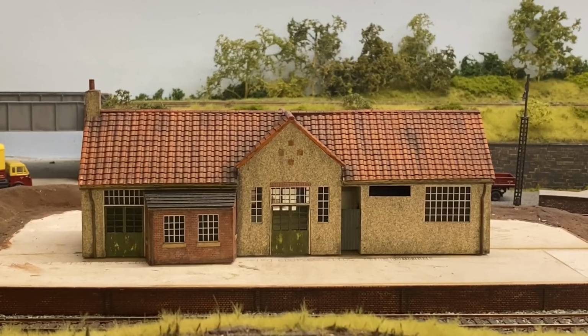It's built using card as the skeleton layer. The rendered surface of the building is sandpaper. It was an area that I was really struggling to find a suitable tonal texture to complete it, and having a root around the scraps box and the craft box, I came across a sheet of sandpaper which almost matched it perfectly. In actual fact, I've had to do nothing with that other than add the little touches of weathering at the end.